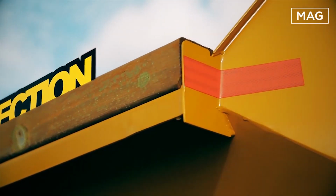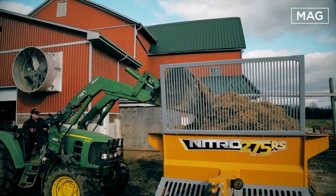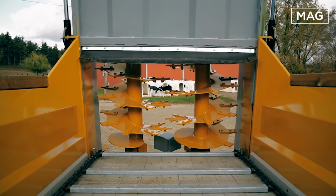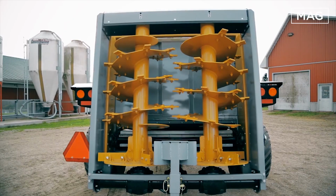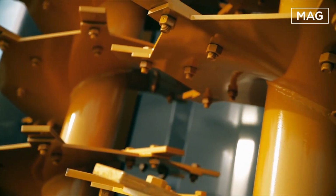There is a paddle kit that can provide better and more even fertilizer and seed throwing. In addition to the standard yellow color, the Nitro 275 is available in a range of red, green, blue, and orange colors. On the front and rear panels of the cart, there is a rubber seal kit to help contain semi-solid materials. Sometimes fertilizer does come in both solid and semi-solid forms.